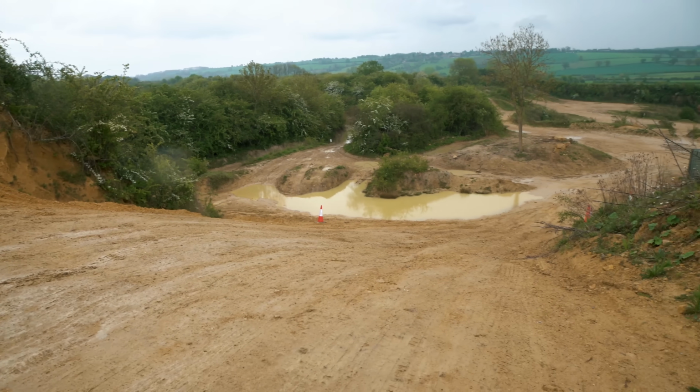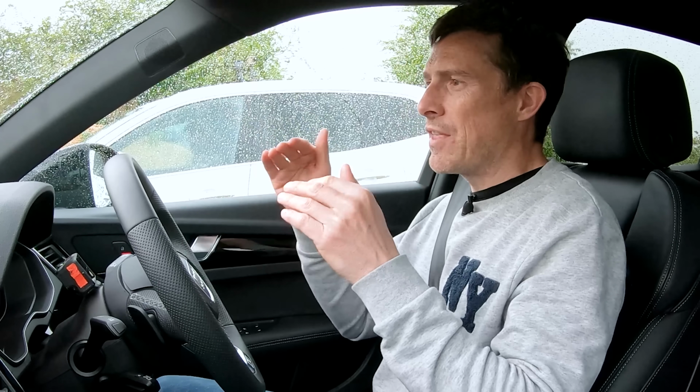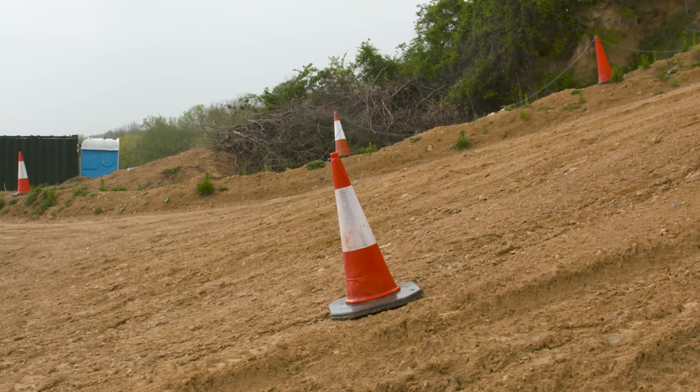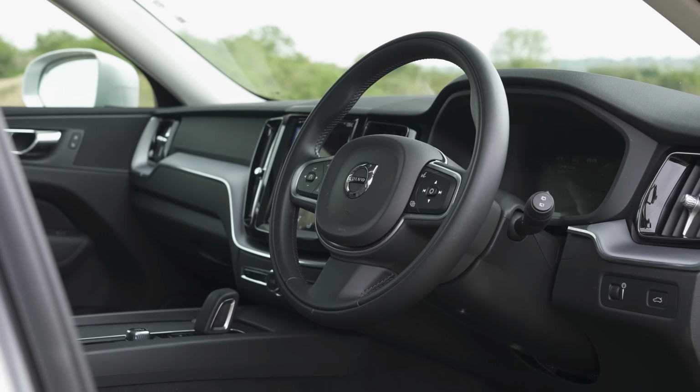They've all got hill descent control, which nibbles at the car's brakes to slow their descent. And what we're going to do is have a reverse race. Not going backwards, it's reverse because the last car wins. So the last car past the cone wins the challenge because it's all about being the slowest down the slope. Now the Volvo doesn't have a hill descent control system you can alter the speed on, it's just decided by Volvo. Not sure what that speed is.